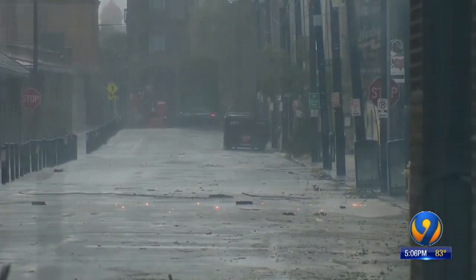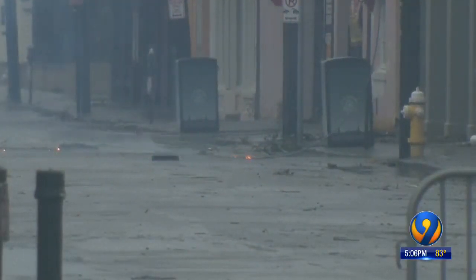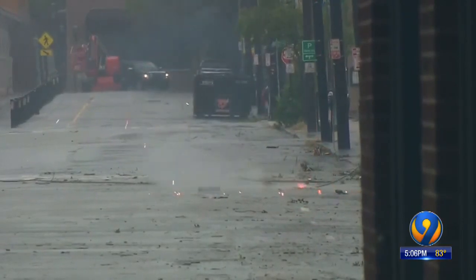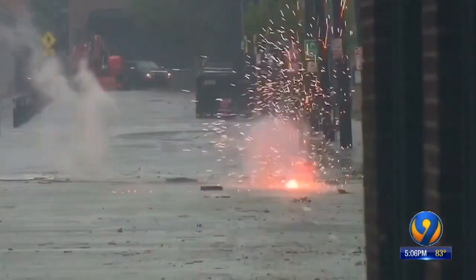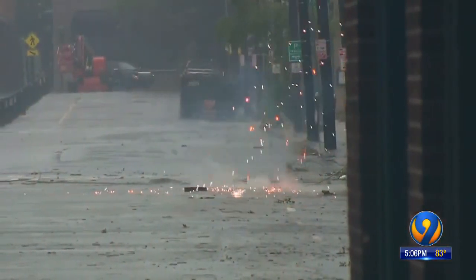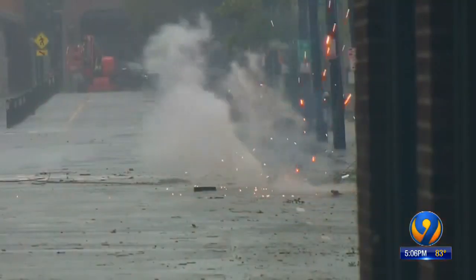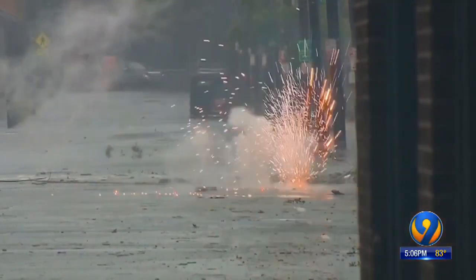That was a downed power line sparking there along the wet street. It kept exploding. It's a real testament to the dangers of all this, and that downed power line. We know right now there are at least 167,000 power outages just in Charleston County alone.